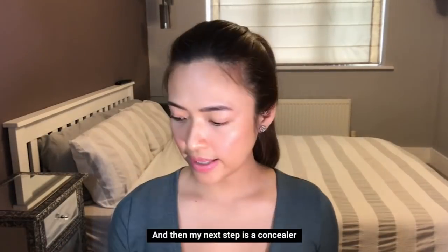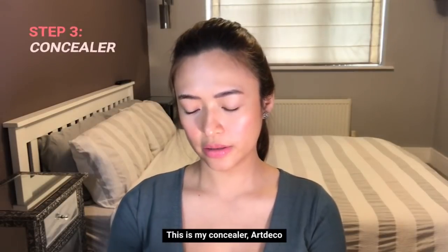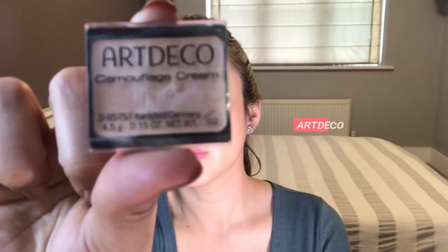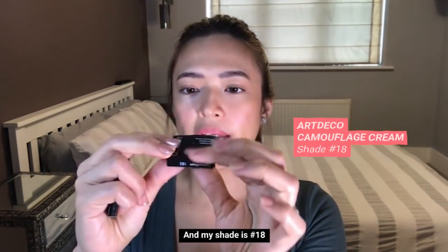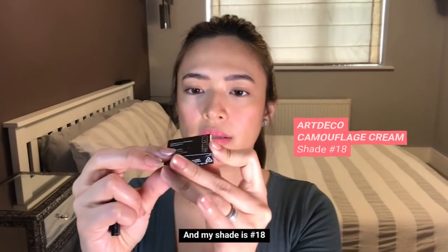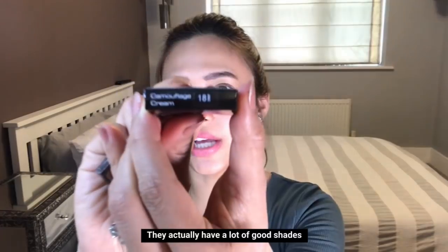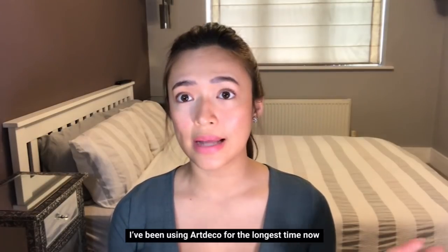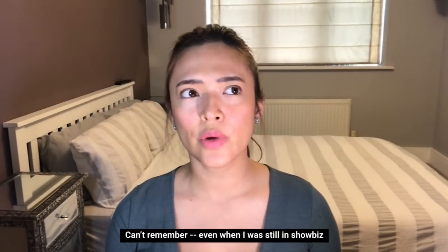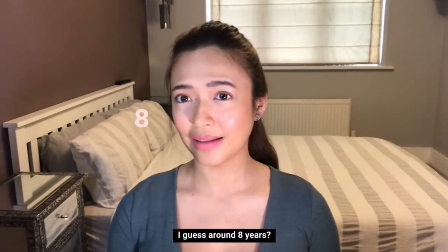And then, my next step is a concealer. This is my concealer, Art Deco. It comes in a packaging like this. It's a very small packaging. And my shade is number 18. Marami silang magagandang shades actually, ang Art Deco. And I've been using Art Deco for the longest time now. Can't remember. Even when I was still in showbiz, siguro meron ng 8 years.